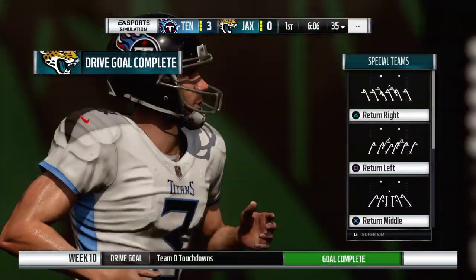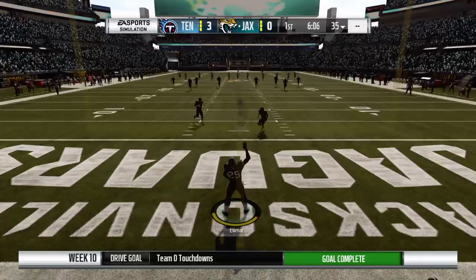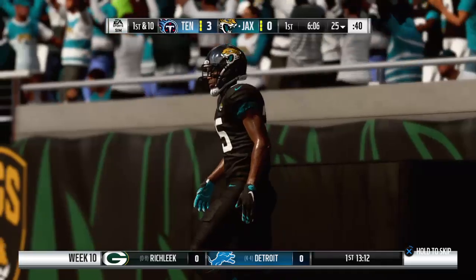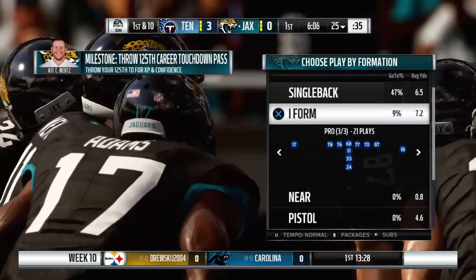So a nice opening drive on the road. You get the 3 points. Part of you wonders if that might hurt them later, not getting into the end zone. Well, the good thing is, still first quarter, and they didn't come out of it with points. In a sense, they could look at it positively and say, hey, we set the pace in this one. I think that's how they'll go about it.